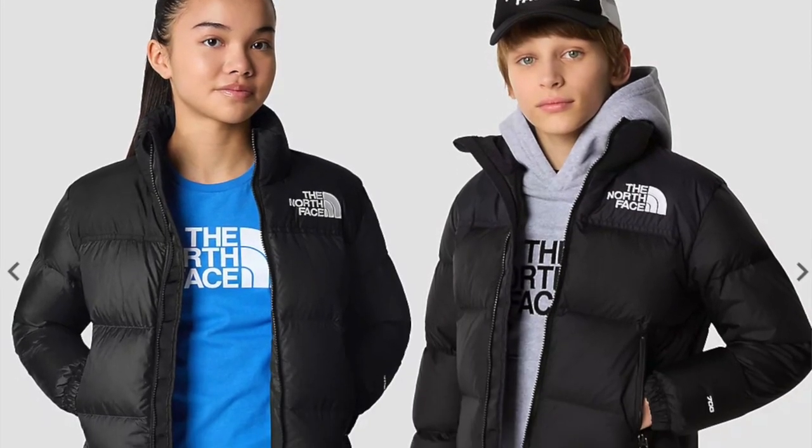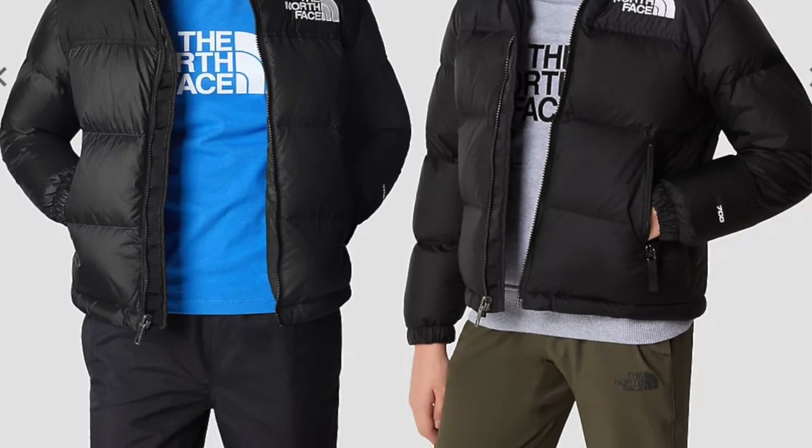The next thing is a North Face puffer jacket. So I'll put it up on the screen here now. North Face are really fantastic for winter outerwear. They specialise in lots of ski wear and things like that. So if you want to spend decent money for a good winter coat, North Face is actually a really decent brand to go for, because you know that your child will be really warm.